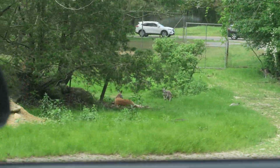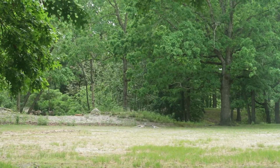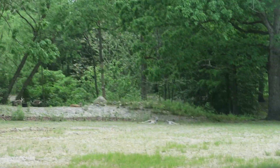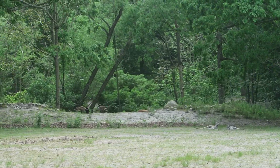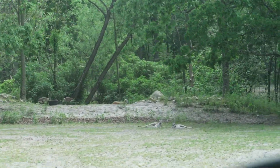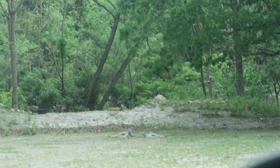There's a little taste of kangaroos. And I'm gonna see if I can get closer, but this is where they normally would hang out a lot more, but there's really no kangaroos here at all, and there's no emus. So I don't know what happened with them, because they're missing from here too.